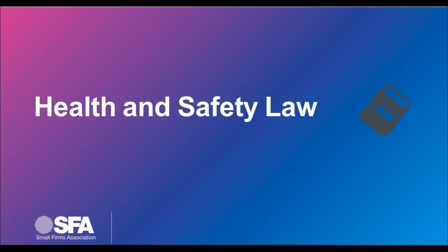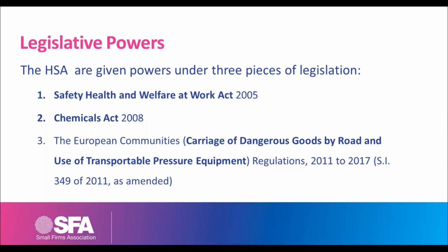Start off with the law. So what are the legislative powers for inspectors? They can operate under three pieces of legislation. The primary piece of legislation they will work under is the Safety, Health and Welfare at Work Act 2005, and there are specific sections of that setting out what they can do in a workplace. But they can also inspect a premises under the Chemicals Act of 2008. And finally, under the Carriage of Dangerous Goods by Road and Use of Transportable Pressure Equipment regulations from 2011 to 2017. So those are the three pieces of legislation. For most of you, however, it's going to be the Safety, Health and Welfare at Work Act that you're going to work with.